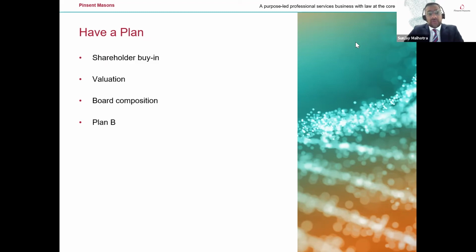Valuation, well, this is a big one. So VC investors will often have a minimum valuation or market cap in mind as a condition to agreeing an IPO. So it's important to speak to those shareholders to know what those numbers are and whether they're consistent with the preliminary valuation put on the company by an investment bank.